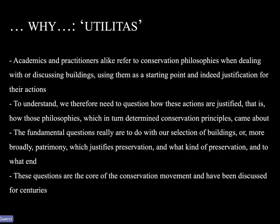I won't go into all of these, but basically what I wanted to say by including these few slides with text was that the breaking down of the why has to do with lots of things. So it's a very multi-layered, complicated question. One is to do with the use of a building. And I use here one of the words in Latin that the ancient Roman scholar, writer and architect Vitruvius uses to describe what architecture is. And so one of the three main points is to do with what we do with it, the use. And the word utilitas has many implications.